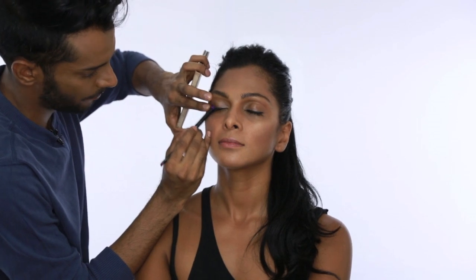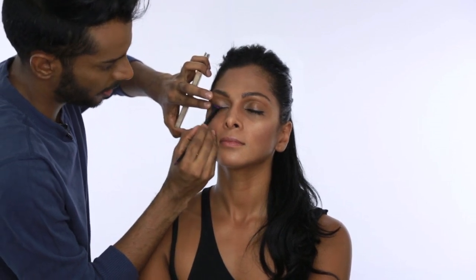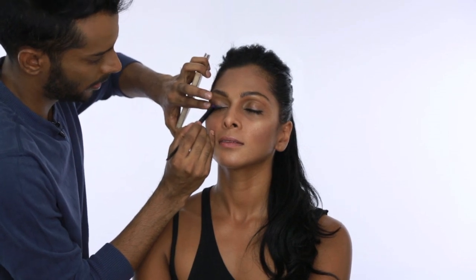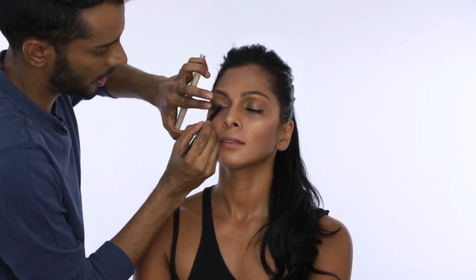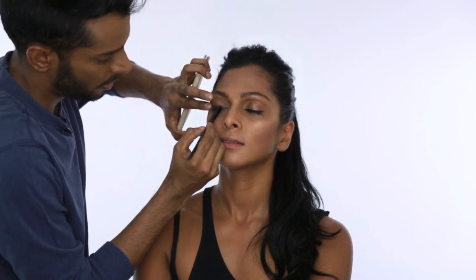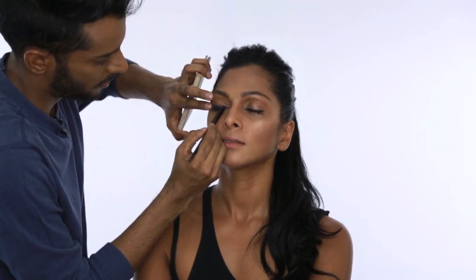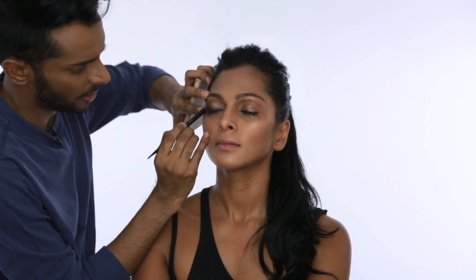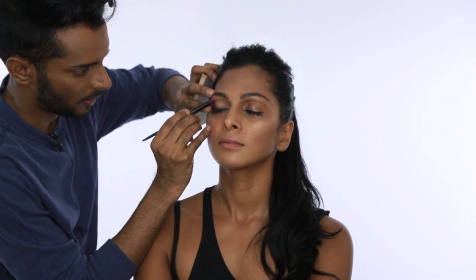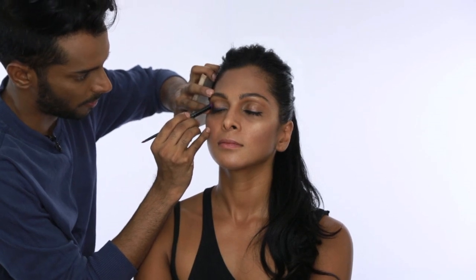Starting on the outside, moving the brush inside so we don't have too much product over here. So you start here, buff, buff, blend, blend, blend. Blend is your friend. And go right up on the inside of the eye. And when I reach the outside, I want to give this crease a little definition. So I'm going to move the brush in that direction. Up, up, up.